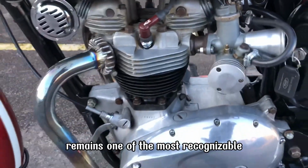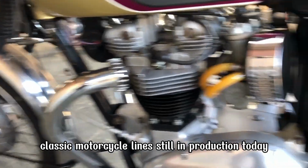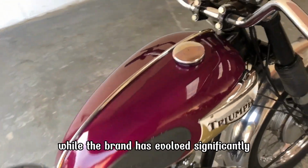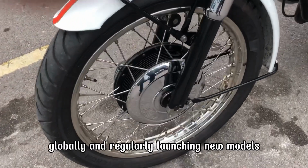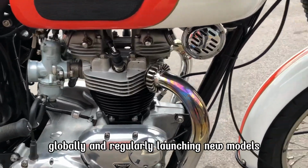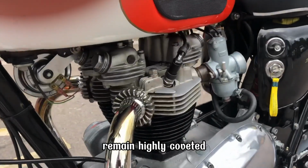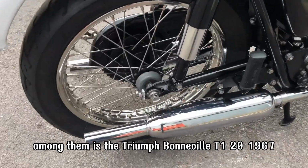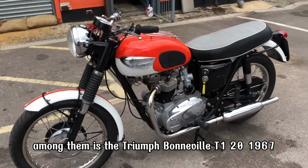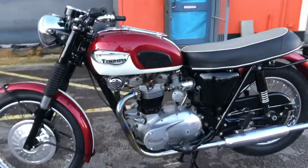The Triumph Bonneville remains one of the most recognizable classic motorcycle lines still in production today. While the brand has evolved significantly, expanding its factories globally and regularly launching new models, its vintage motorcycles over half a century old remain highly coveted. Among them is the Triumph Bonneville T1 1967, celebrated for its elegant design and smooth ride.